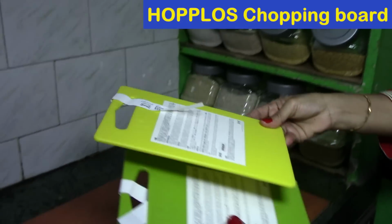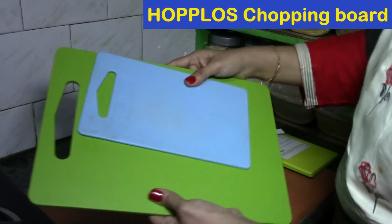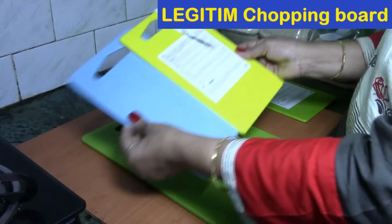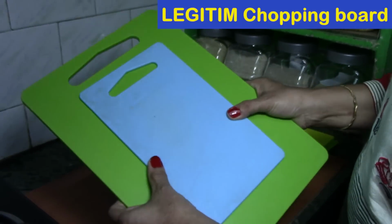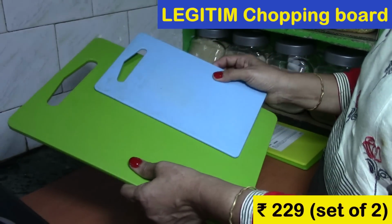So it's lovely, it's nice to cut. I already started using one. Actually, it comes as a pair in this. Then this is a different name actually, this set of two. These are the same, but this is a set. This I got in Bangkok. And this is called the legitimate chopping board. It's a set of two, and now it's available in India for 229.